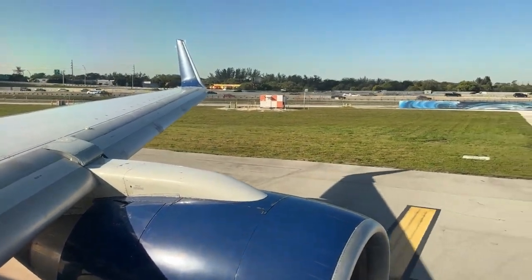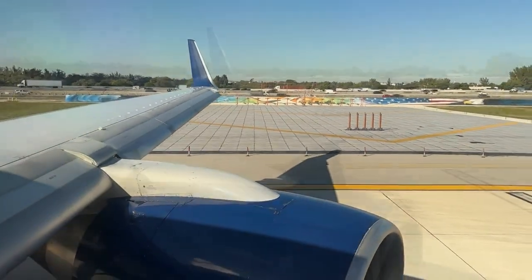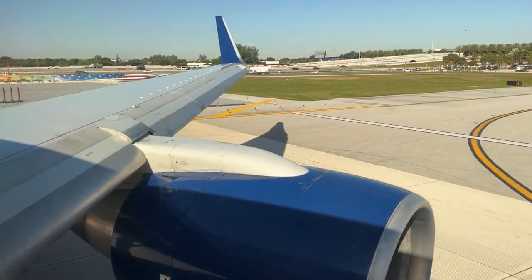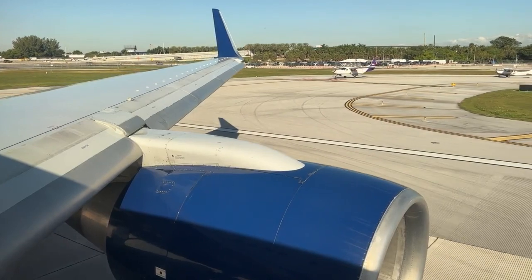And here we go for our takeoff from runway 10 left, everybody. I really hope you all enjoy this takeoff as there are some stunning views and sounds on this departure. Oh boy, here we go. Oh my. There's the 757. Here we go.